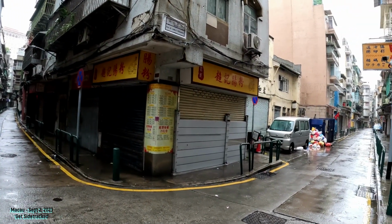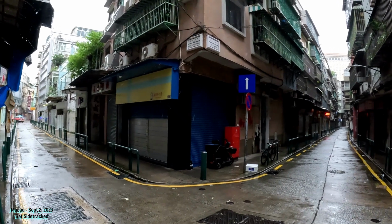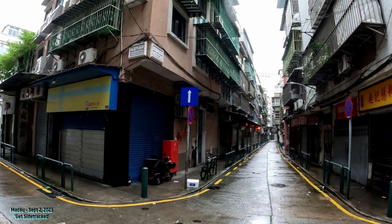There's a police car right there, one right there, one all the way down there, and one down there. So we're also gonna see what that's all about as well. And we're gonna walk down Rua de Madeira, September 2nd, the day after the typhoon came through. Stay tuned.